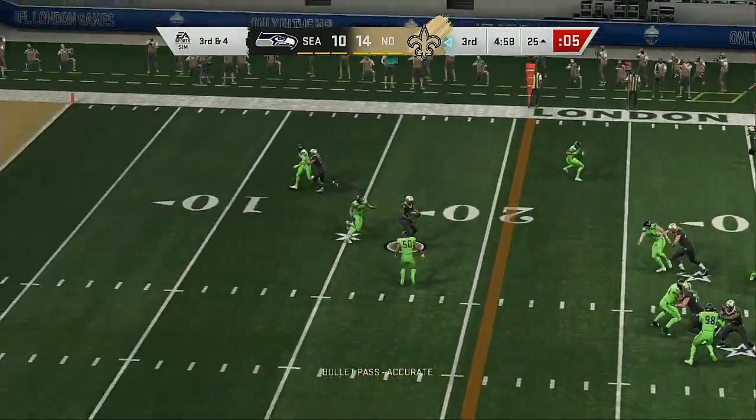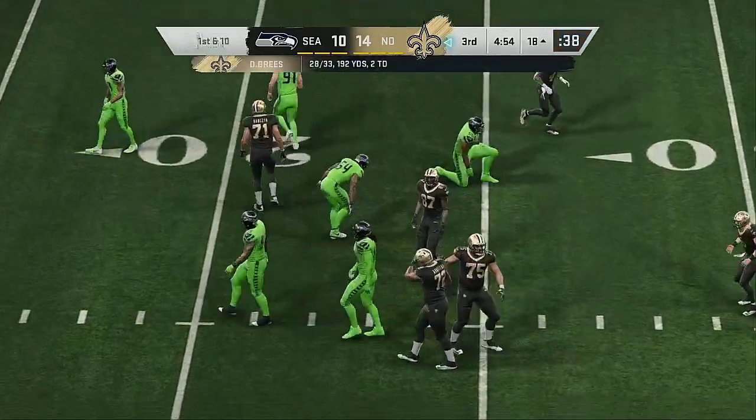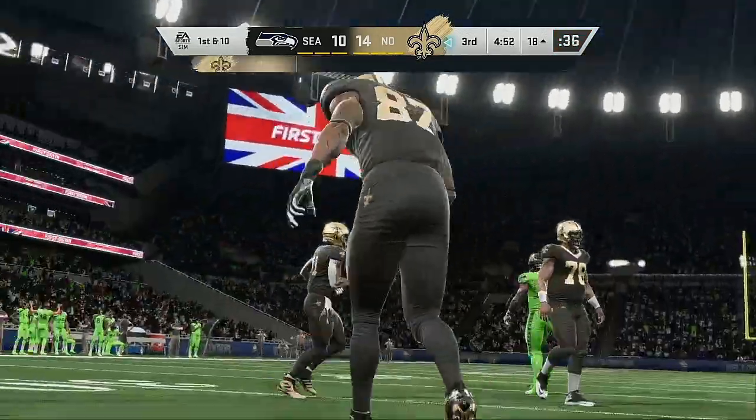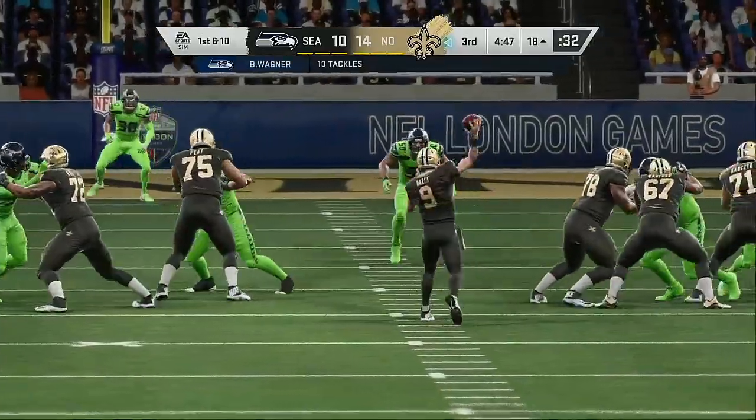From the gun on third down, Breeze. And he's got his favorite target yet again. It's complete. That one good for 7 as this long drive continues and the chains move again.